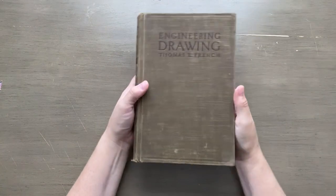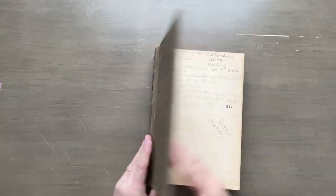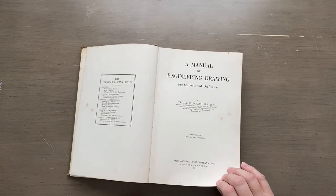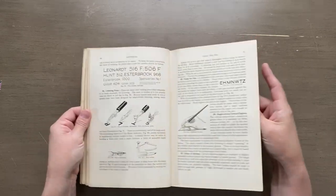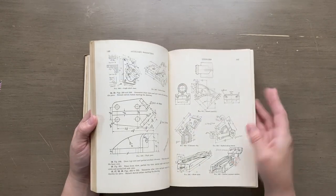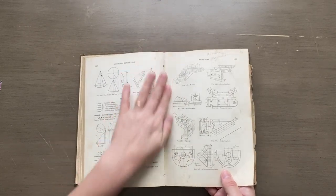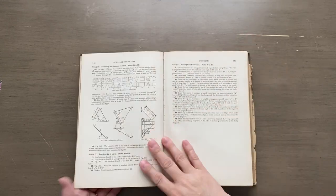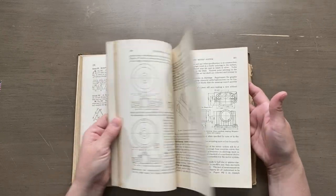Next we got the engineering drawing book. This one is not in the best shape. I think it was 1941. I just thought the pages were really fun. There are rips, and it's not in the best shape. It was deep down in, I think, someone's garage at an estate sale in North Carolina. I thought those are really fun pages to use in a journal. Just some of these drawings.